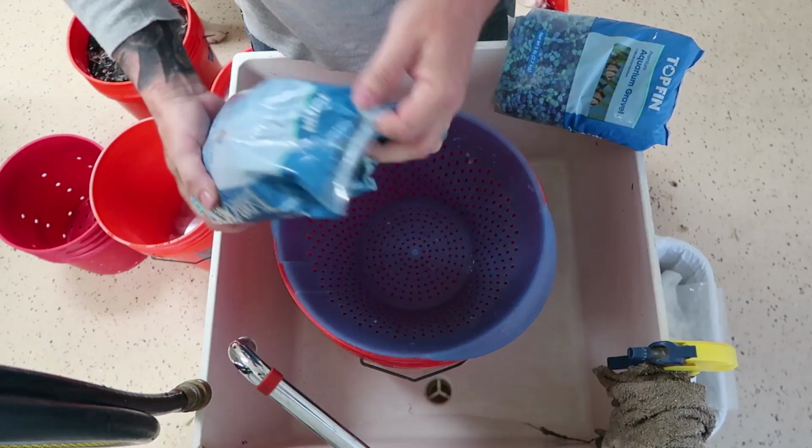The first thing that we have to do is actually rinse the gravel, because the gravel comes with a lot of dust and it's really dirty. So if you put the gravel right from the store into your aquarium, you're gonna have a really dirty aquarium because it's gonna take a long time for that filter to get it out. So I'm gonna go ahead and rinse all the dust and dirt and all that other stuff off of the gravel right now.